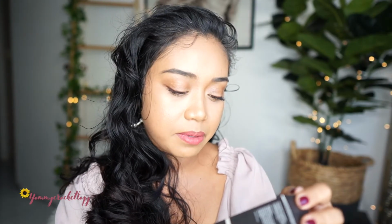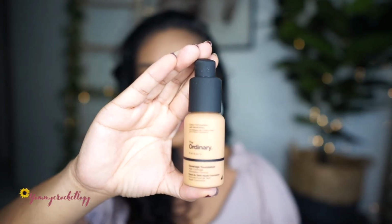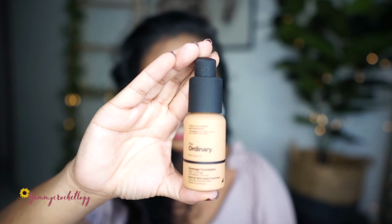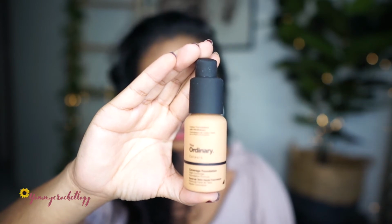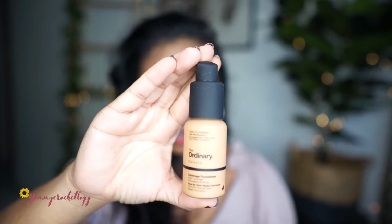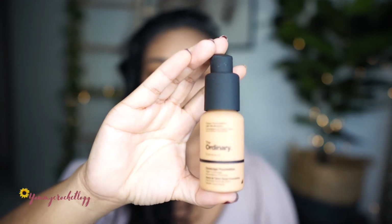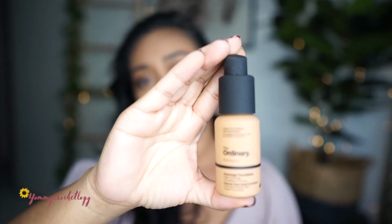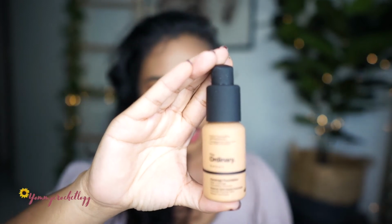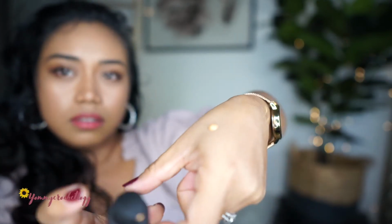So my last item is called Full Coverage Foundation from The Ordinary. Yay! So this is what the foundation looks like, and the shade that I pick is medium dark with red undertones, or 3.0R. So that's how they name their foundation, and it says shake well before using. So this foundation offers a semi-matte finish and is compatible with most primers and designed to work exceptionally well with the primers.